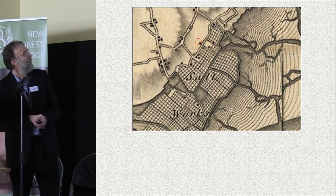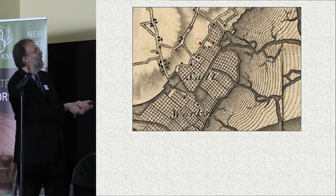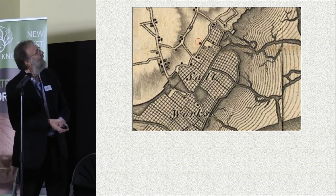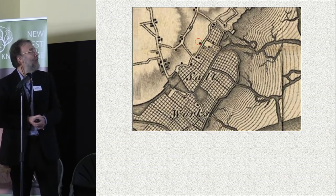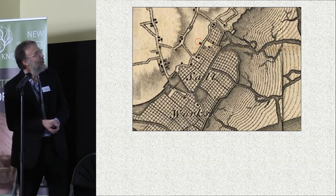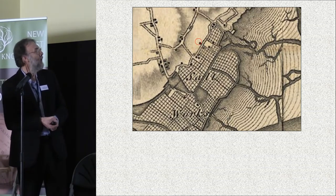This is on the early 19th century map. The red circle marks the predecessor to the large house. They had gone through a number of rebuilds until it burnt down in the 1930s. So this was the sort of rebuild of the 30s house. And you can see all those little squares mark the salt pans of the post-medieval industry.